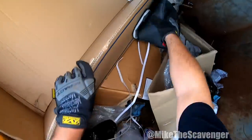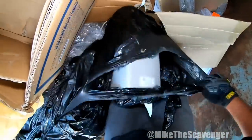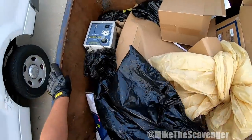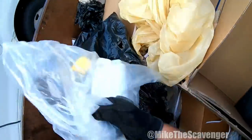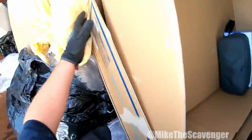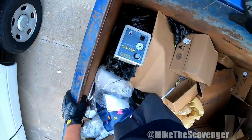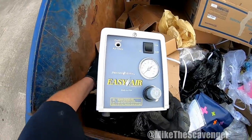Alright, let's see. I think I've seen something down here too. Oh, there's another one. Yeah, these are heavy. Easy air compressor. Okay. Okay, easy air compressor. There's another one. There's one of the motors for the beds. Y'all see anything down here? Definitely gonna have to disinfect very well after this guy. Look at that. Precision Medical.